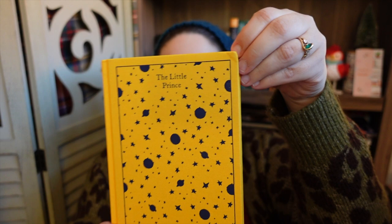These are amazing. And then I also got The Little Prince by Antoine de Saint-Exupéry. This is full size, but it's so pretty. Look at the stars and planets. And I've actually never read this before too. This is amazing. Seriously, thank you. Thank you, thank you, thank you. I am so excited to have these.